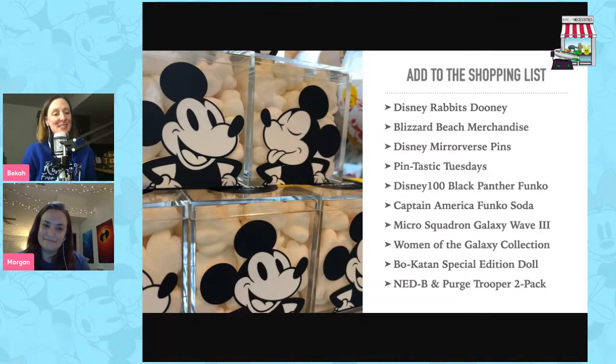Dooney and Burke has a Disney Rabbits collection because it's the year of the rabbit. Blizzard Beach has some new merchandise, including a really cool water bottle. It's pretty, mint green and kind of ice cream white. It's very fun and summery but also wintry because it's Blizzard Beach. So some new merchandise there.